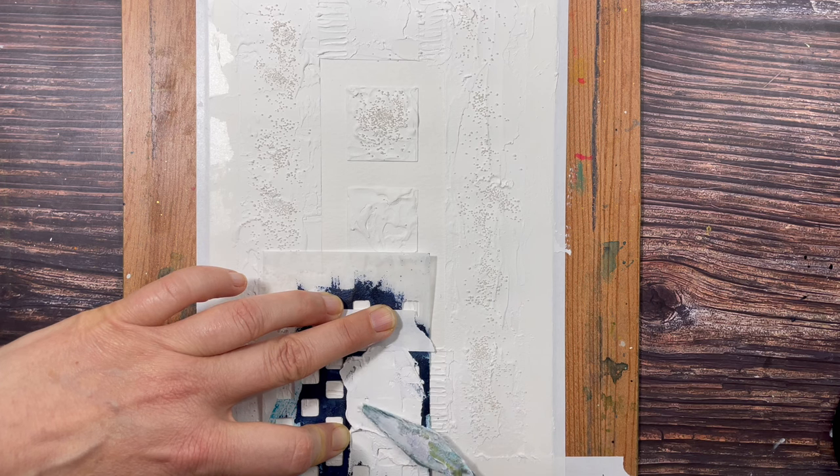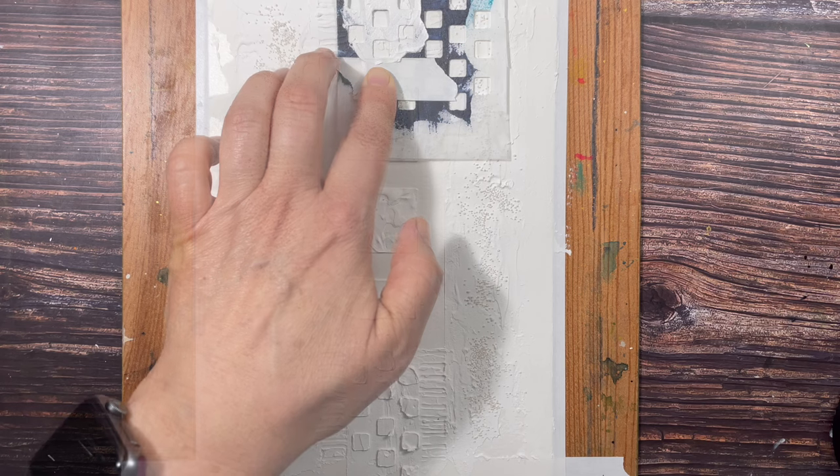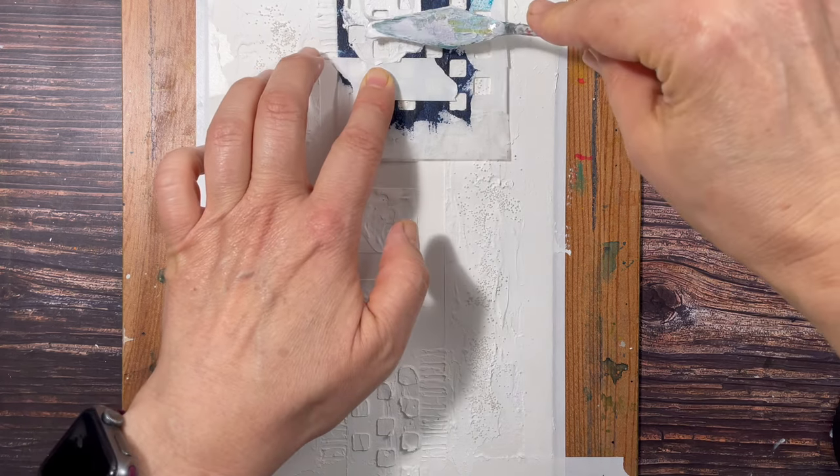After adding these last few elements with the watercolor ground, I'll be ready to start painting. But first, it's important for me to let everything dry completely.